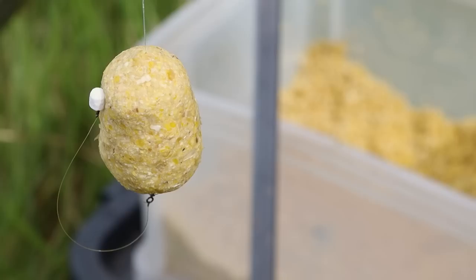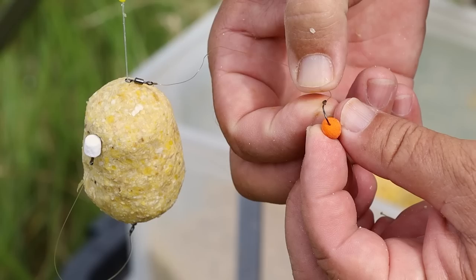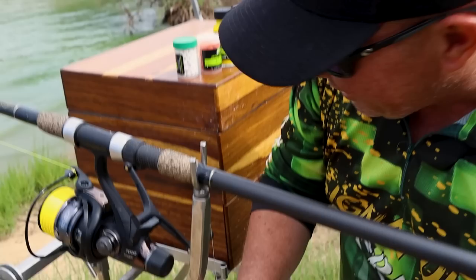And in my hand here, this is the BG Aero. So the BG Aeros are brand new on the market as well. For the guys that love to fish with Aeros, I think this is going to be one of the top sellers very, very soon. There goes the other rod again. It's quick now. That's a Bloemhof run.